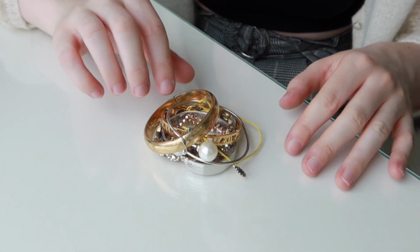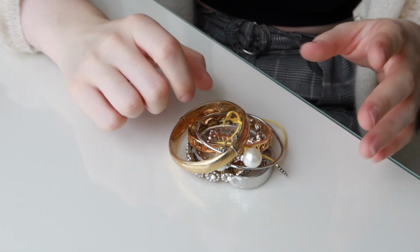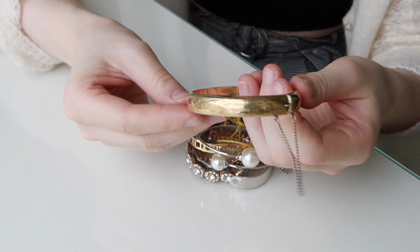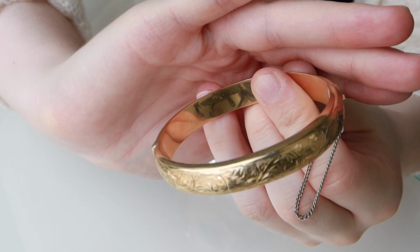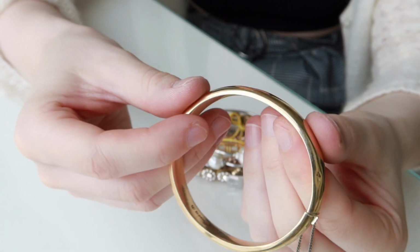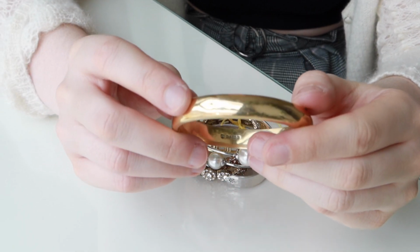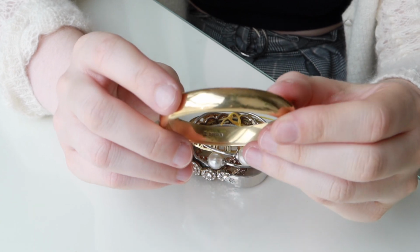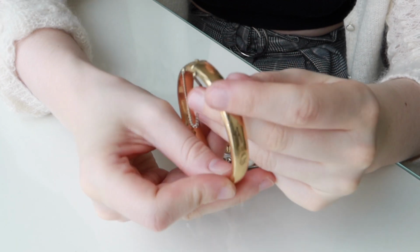Then we have bracelets. So I don't have too many bracelets. I'm pretty picky. This one is my grandma's, so this is a really special, proper piece of jewelry. Definitely won't get rid of this. It's got the little clasp. It has a really, really beautiful sort of inlay on it. It's so nice. And it also has a little dent on the back, which supposedly is where my auntie bit it as a child. She was a young toddler and she bit into the bracelet and put a dent into it, which I think is quite funny.